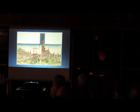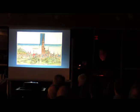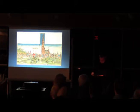This is the city of Strasbourg, from the Nuremberg Chronicle. I just put it in because we have a Nuremberg Chronicle at our monastery from our mother house in Switzerland at Engelberg. This Nuremberg Chronicle was printed in 1493, just four years before this folio that we're going to look at.